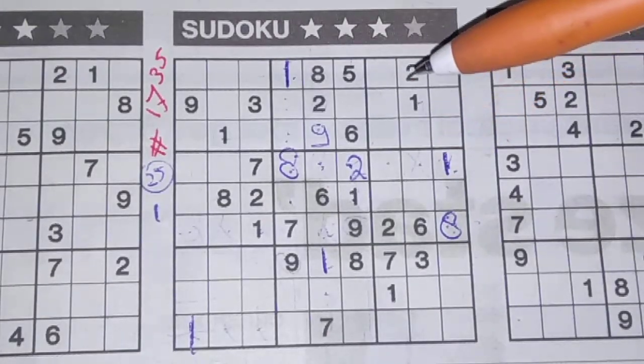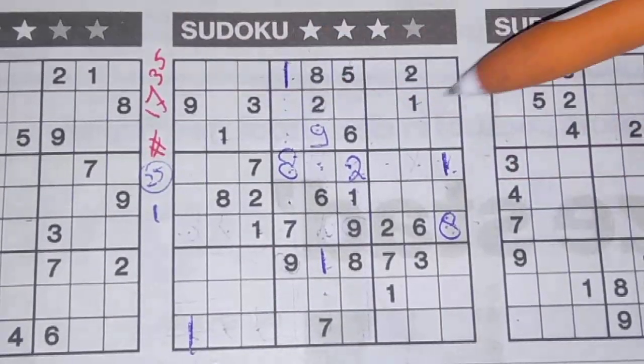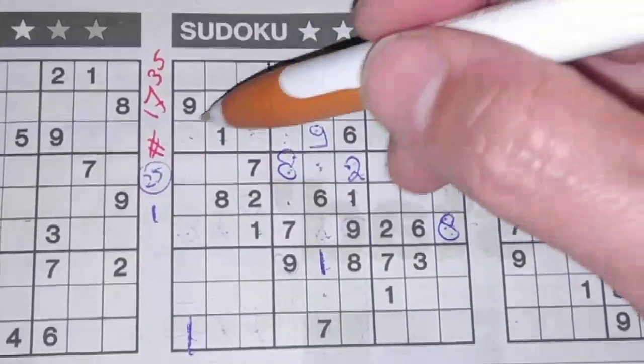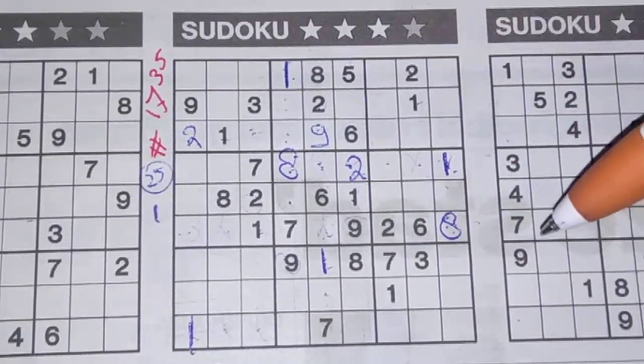3, 4, 3, 5. Then a 2 in this row, a 2 in the second row, so in the third row, the only 2 places for the 2 should be here or there. We see here a 2, no 2 there, 2 should be there. Alright.